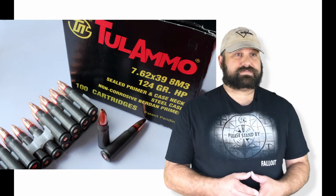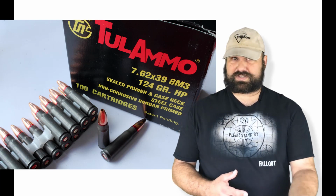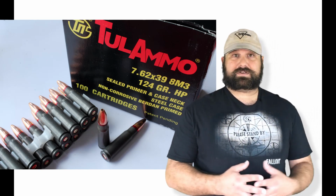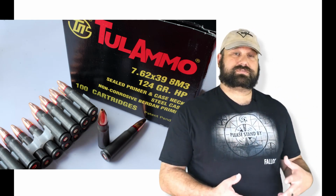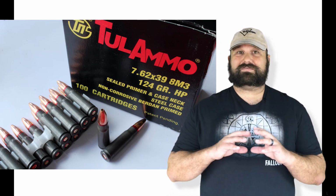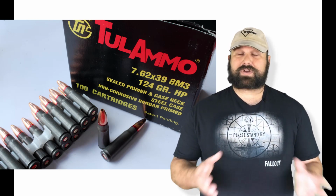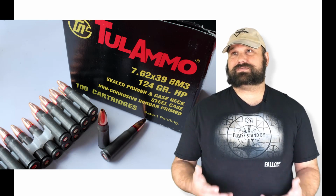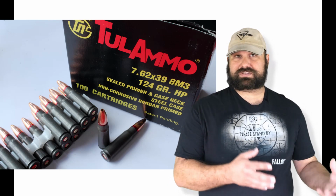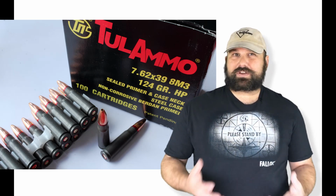All that said, hollow point 7.62x39 tends not to perform very well, at least in tissue. But the 8M3 effect bullet that was widely available a couple of decades ago has a reputation for fragmenting very, very well in tissue. It performs great. The problem is it hasn't been widely available, at least to our knowledge. It's possible that it has been used in some loads previously, but they haven't been labeled as such, and you never really know for sure.